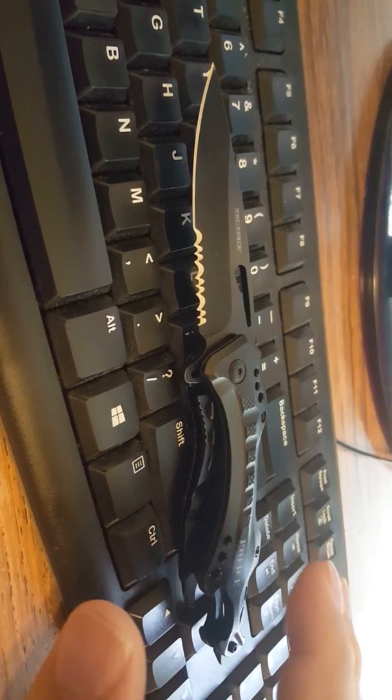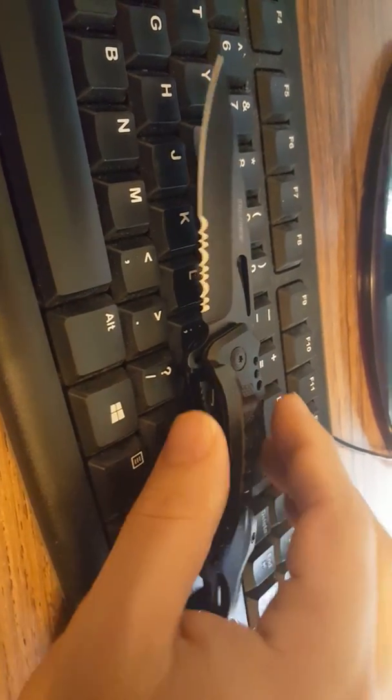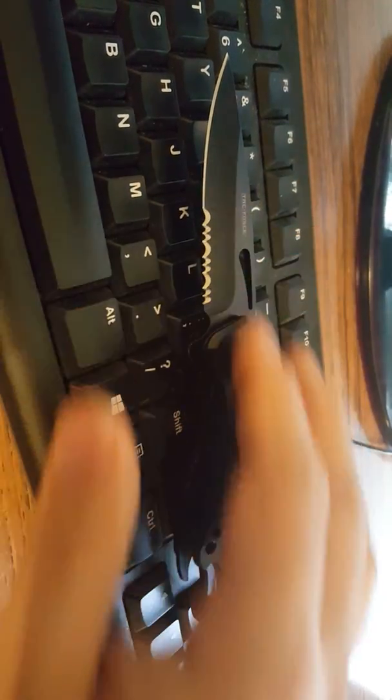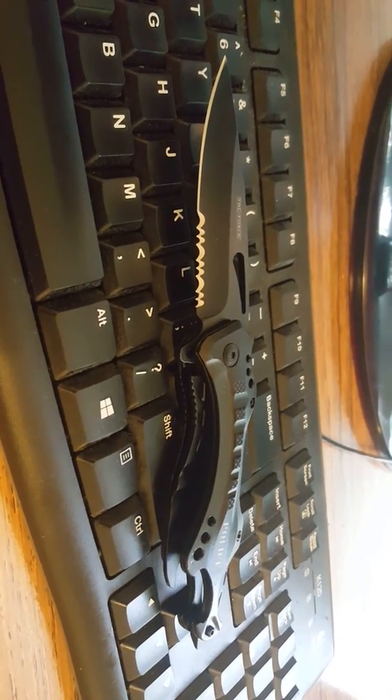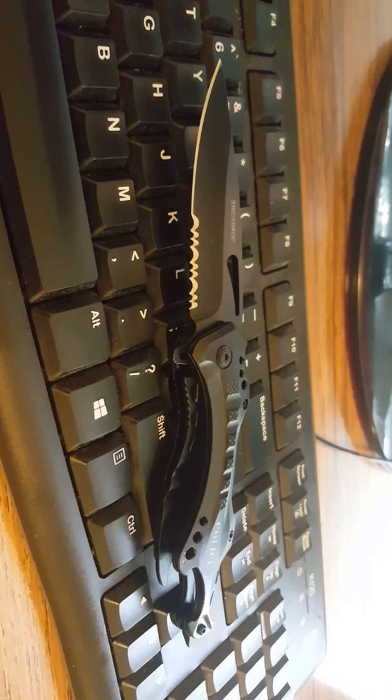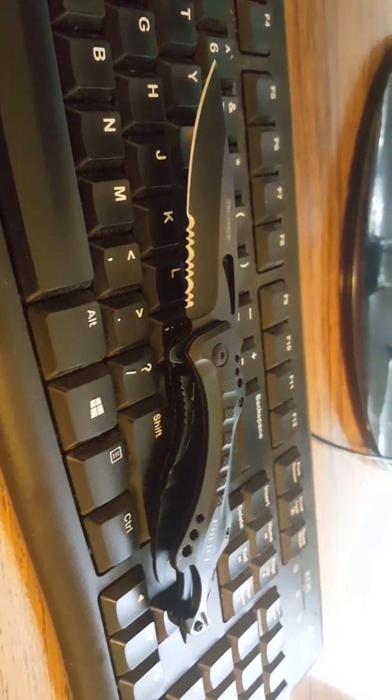And it was the perfect size, smaller than this, probably half to two-thirds the size of this. But in my opinion, the perfect size. The only thing I was thinking might be kind of bad is that it's very easy to pocket, the Smith & Wesson I was looking at.